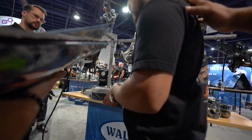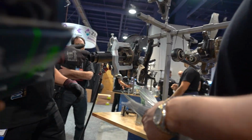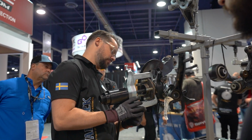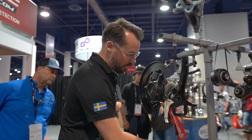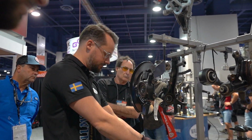He's gonna remove the hub. Yep. And the bearing. And the bearing. And replace it. That's the hub out. So everything works off of the pump of the cylinder, as I said.